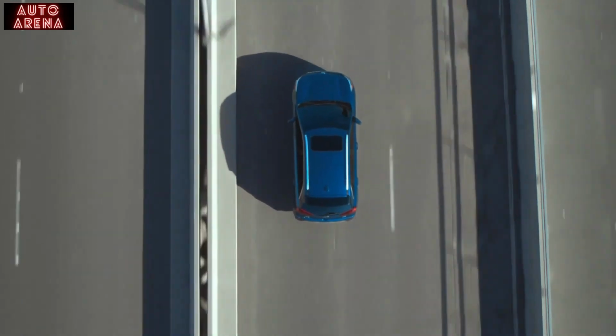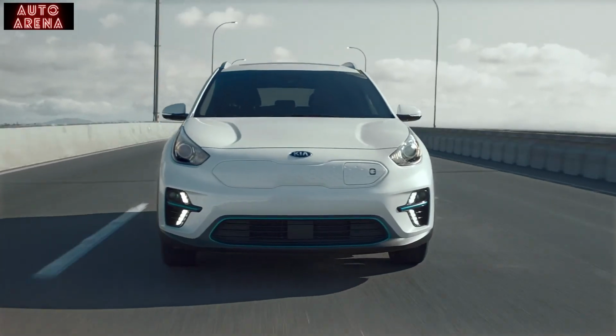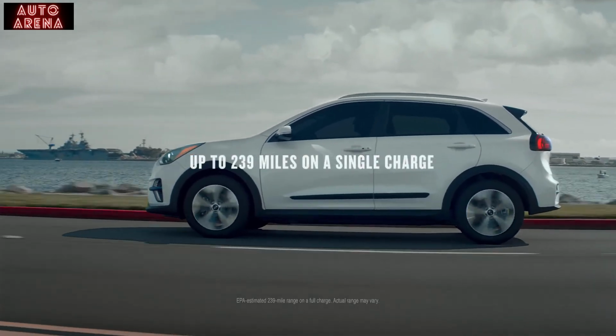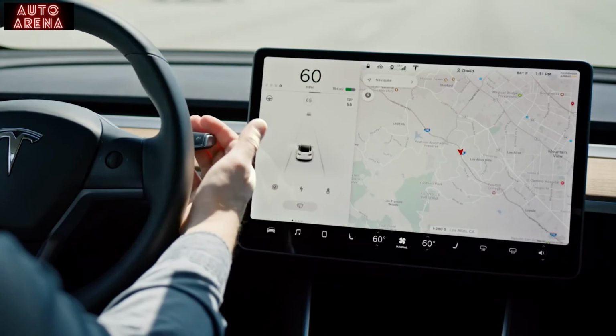If you are looking for a car with maximum range, then Kia Niro should be your first choice. But if you want an all-rounder car with all the modern features and facilities, the Tesla Model 3 is for you.